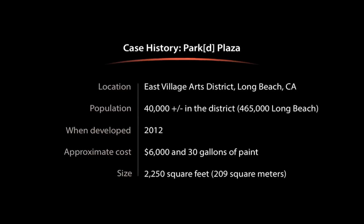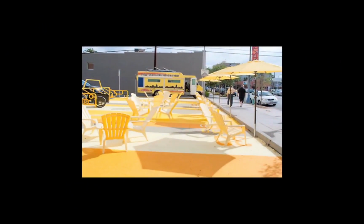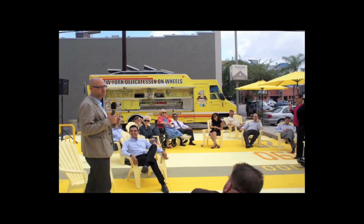You know what they did is they took part of a parking lot and painted it. There it is. It's all the bigger it is. You can see the bike rack there and everything. So they did the paint. They made it kind of cool looking. They bring in a vendor truck there. They bring out some tables and chairs. You know, there's the $6,000 there. They put in some umbrellas there. They took what was a parking area and turned it into a great little activity area.